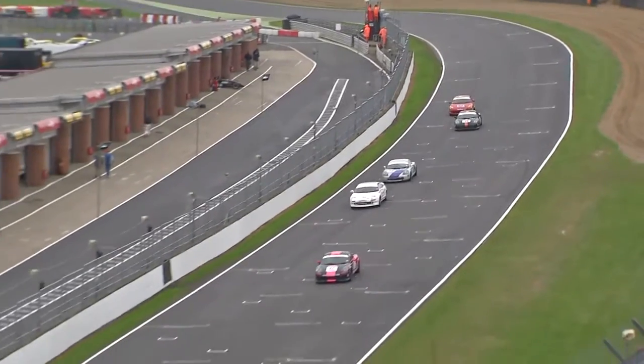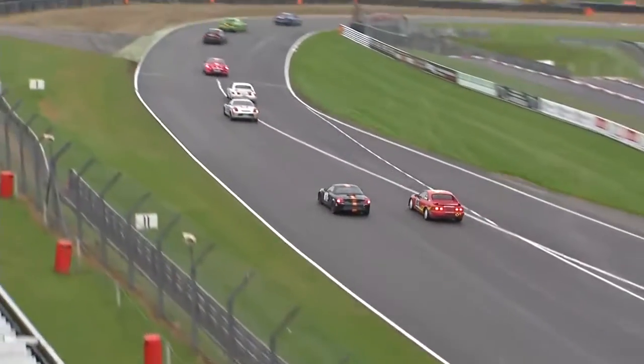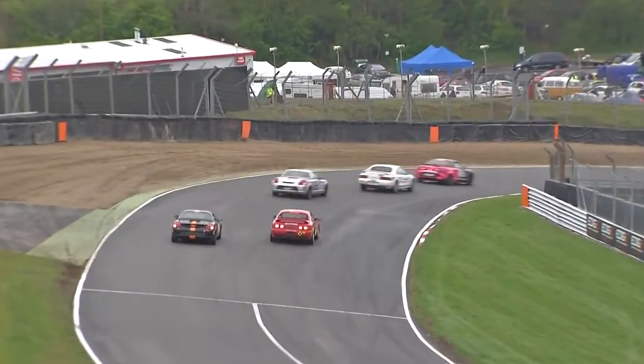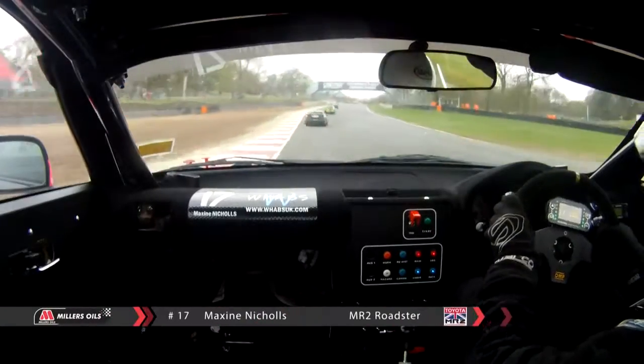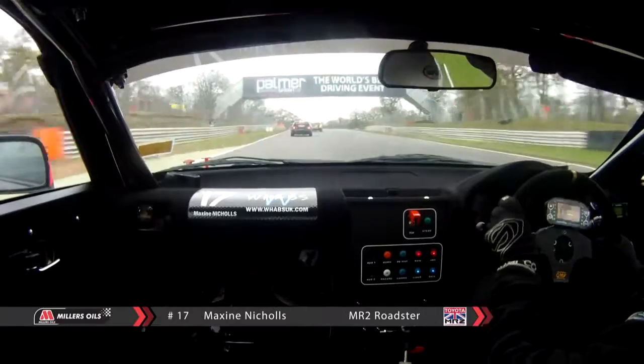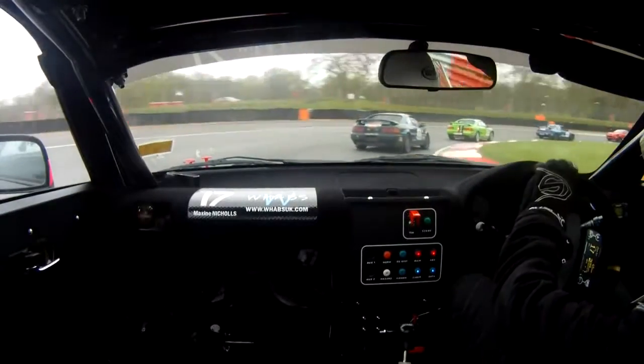Over the line they all go then, starting another lap on this Brands Hatch circuit, which is now dry. As I say, we had a lot of overnight rain, but the conditions have gradually improved as the day has gone on. So that lap record of Matt Palmer's could be under threat at 57.35 as this race wears on.